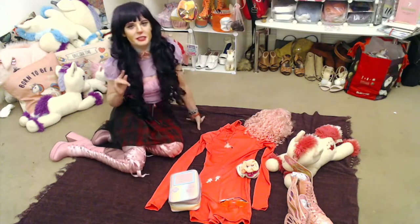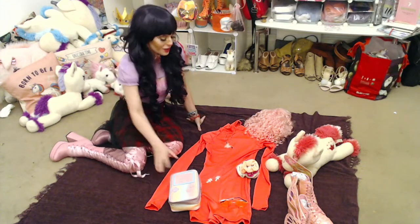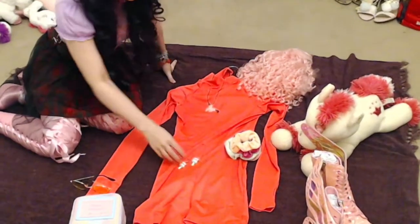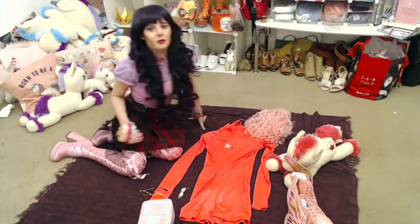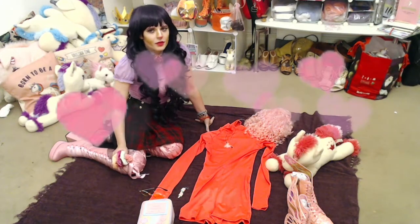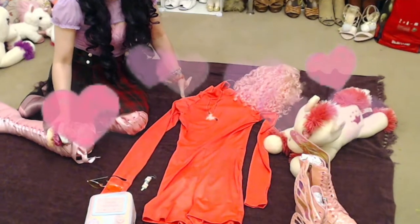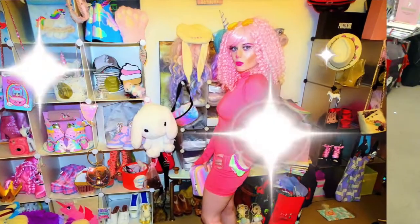The first look that I've come up with. As I said, we are showing the romper in all of its glory and doing a tonal look. And I know what you might be thinking. You might be thinking, that romper looks kind of orange, because I think it's coming across a bit orange on the camera, which is frustrating. But I assure you, it is hot, hot pink.